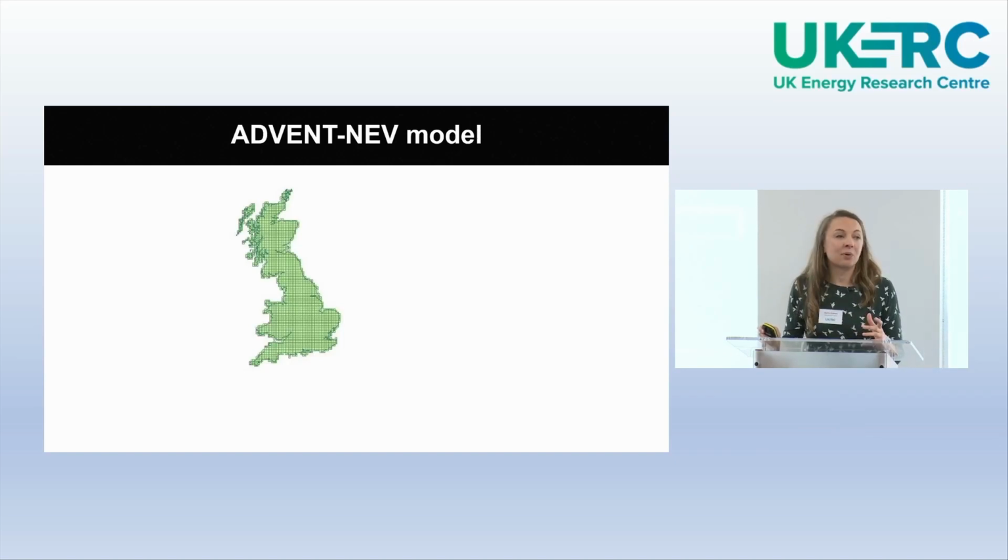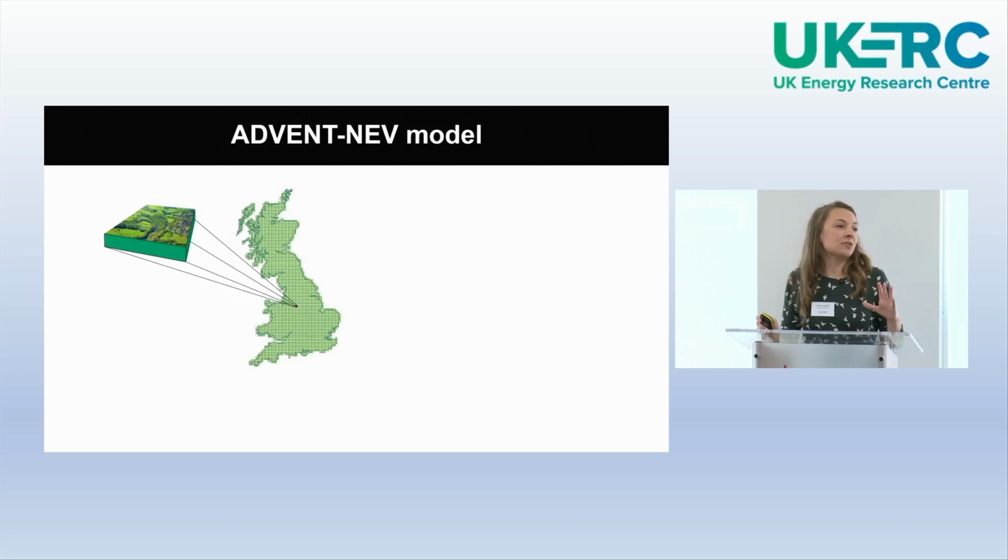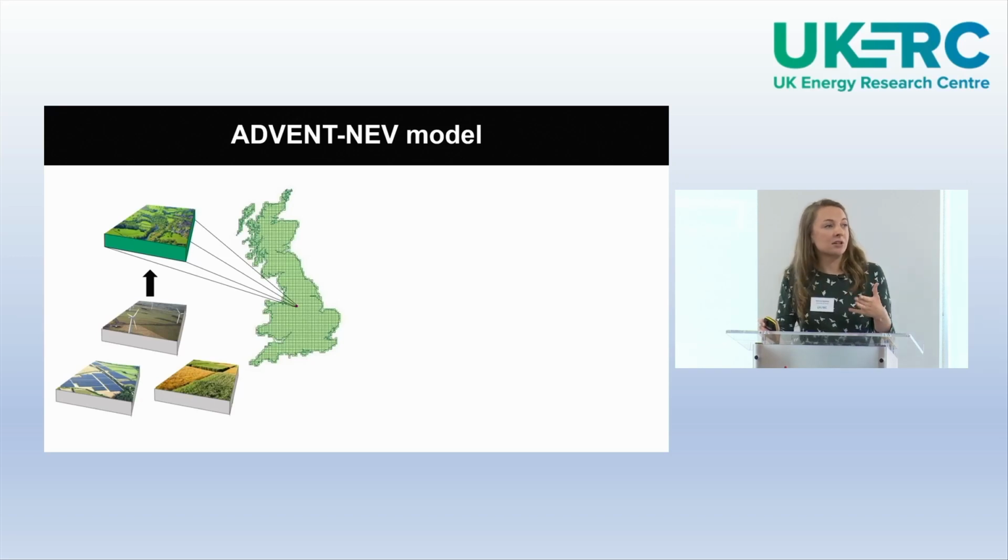The Advent NAV model is a spatially explicit optimization model. We split the whole of Great Britain into 1 kilometre cells, and we have lots of spatial information about each one of these 1 kilometre cells. So we know things like the land cover, wind speed, foregone agricultural costs, this kind of thing. And we can therefore ask the question of how much would it cost to locate either a wind farm, a solar farm, a bioenergy power station, or grow bioenergy crops in each one of these 1 kilometre cells.